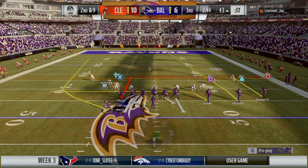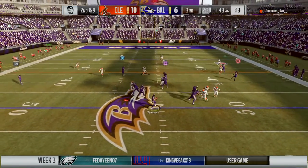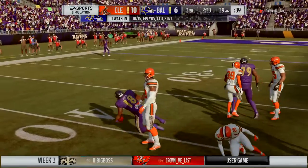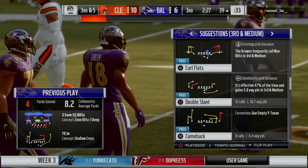Down! Black 22! Black 22! Here's Watson now on 2nd down. Green brings it in. And he was able to shed the tackle, but the reserves come in for the stop. 4 yards on the completion, and it sets up a third down.